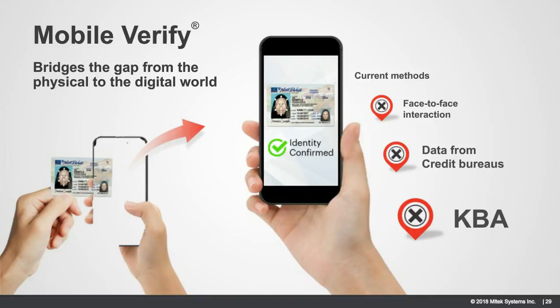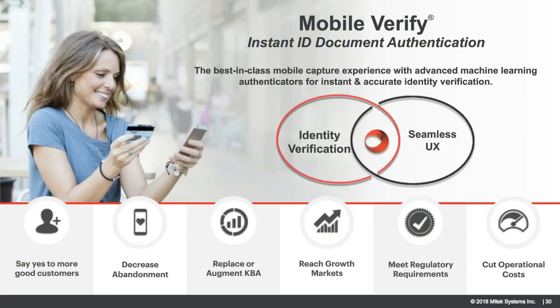So what does Mobile Verify do? Well, it sits in between exactly what I just said. It offers a seamless user experience as well as very strong identity verification. And that will allow you to say yes to more good customers. I like that. It's not trying to just focus on fraudsters because there's only very, very small percentages out there of fraudsters in the grand scheme of things. So what we're trying to do is get people through these processes as quickly and as frictionless as we can.